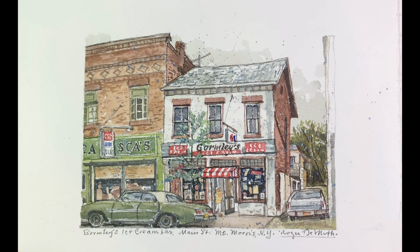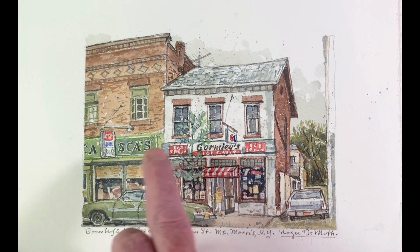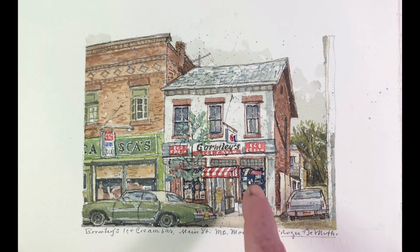This is Gormley's Ice Cream Bar in Mount Morris, New York, right on the main street. And we used to live near there, and I was just remarking, I worked from an old slide that I had, and these giant 1970 cars that were parked in front of everything, and all the signage and the interest to the windows, and you could also get a bus to Rochester in front here too.